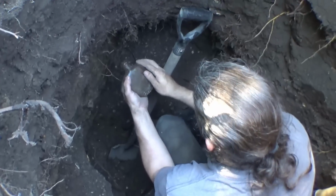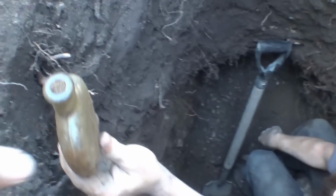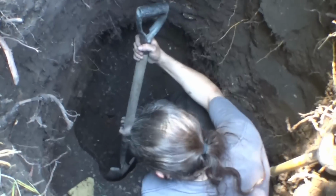Little pumpkin seed flask. Yay, another pumpkin seed. Yeah, that's good. We like those. We sure do. We'll take all of them we can get.